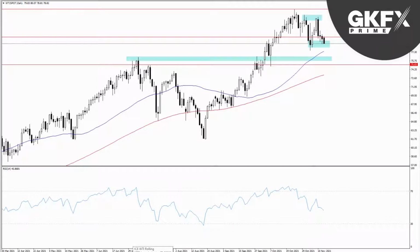Switching gears to WTI crude. So this is the daily chart, and you can see that we topped out at 85, and then we've been struggling around 80. We're back below 80 as of the start of the new week. And to me, it looks like this pullback could go a little bit deeper, could actually head down towards 75.